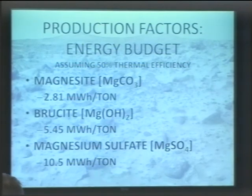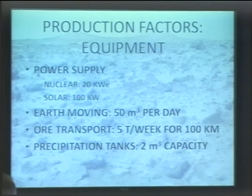This is an approximate energy budget for producing it. Now, from a rough estimate, based on the type of power supply, if we had a nuclear reactor, 20 kilowatts of continuous electric power would be enough to produce the kind of amounts we would need. And if we're dealing with solar power, assuming 5 effective full power hours per day, a term borrowed from the nuclear industry, we would get away with 100 kilowatts of rated power to supply our cement production.